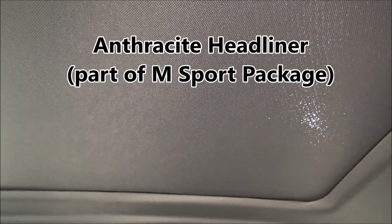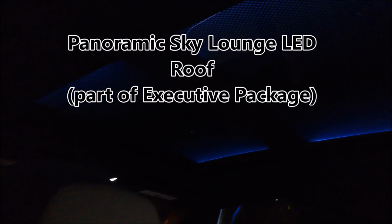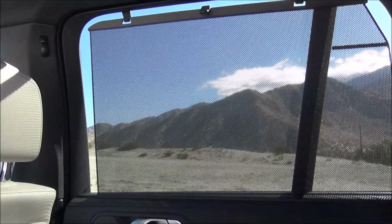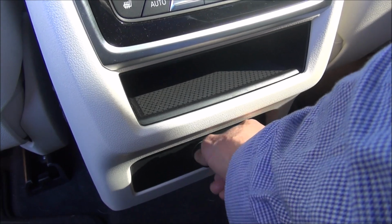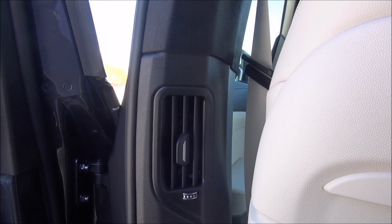And then you do have this very cool, very large sunroof, which does have kind of LED lighting at night. And here's another look at that very cool LED skylight lighting there at night. Do have some little courtesy lights up there, and again those sunscreens that are part of the executive package. And you have an additional 12-volt power outlet down there. Things to put stuff in the seat backs here. Okay, and separate vents on the sides as well.